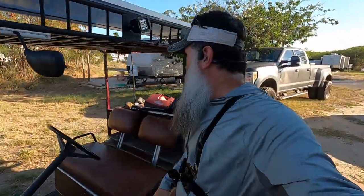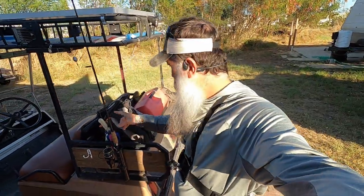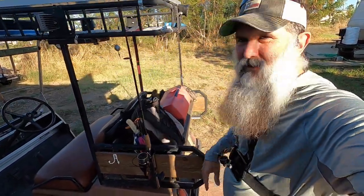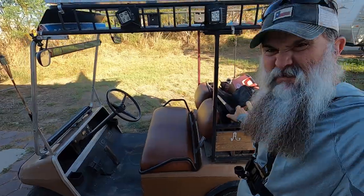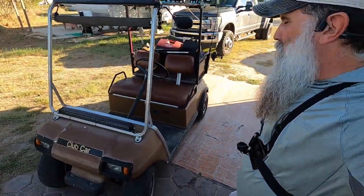So fishing's actually been pretty good recently, and my dad's been catching some reds. So we've got the ranch golf cart, technically the fishing golf cart right now, rigged up, making use of everything that we put on there. So you can see I got my fishing pole, dad's fishing pole, all our gear. We got our net, which is a freebie actually. We'll talk about that one later. But we're good to go.